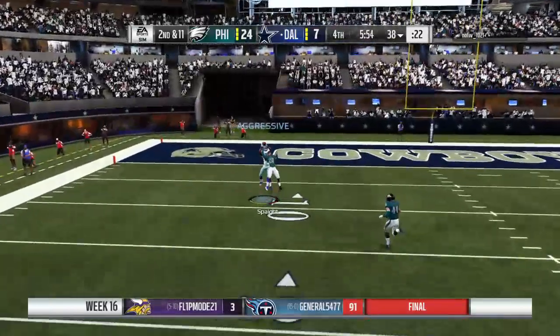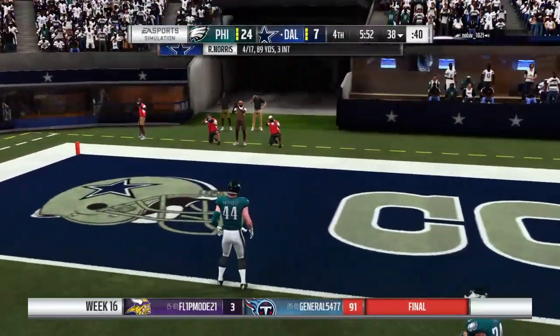He's going to rifle one deep left side. And he's unable to grab it.